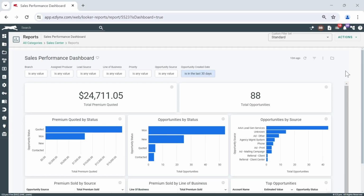So let's jump back in and take a look at this brand new dashboard for Sales Center. Being able to analyze your sales team's performance and monitor progress towards success for your sales targets and your strategic objectives, that's very important for any organization. It's one of the reasons why we've created the new sales performance dashboard as a part of EZLynx Sales Center.